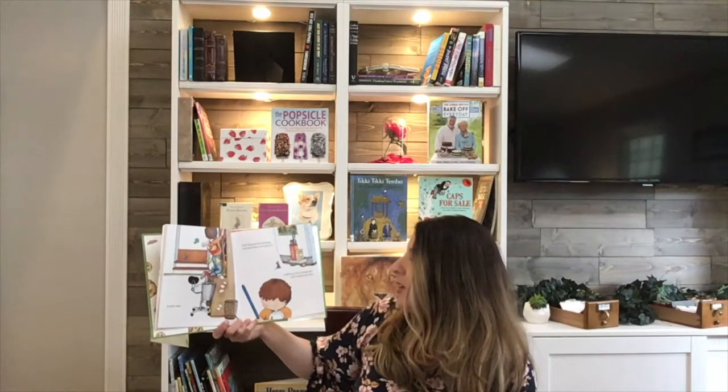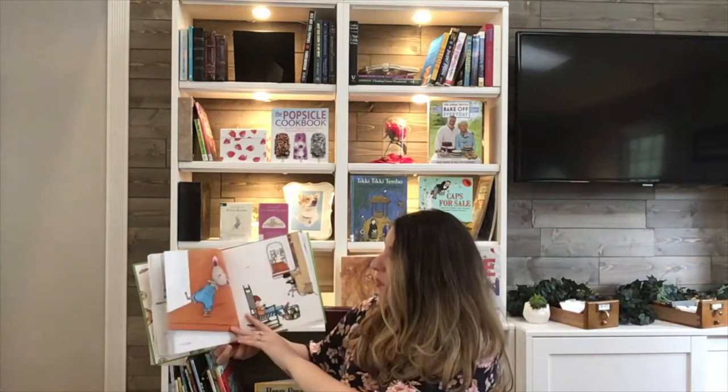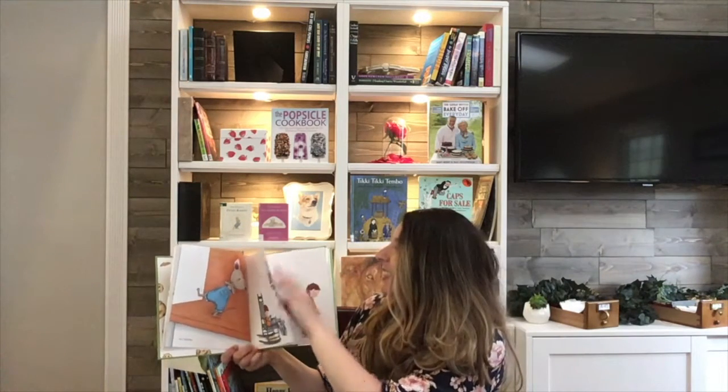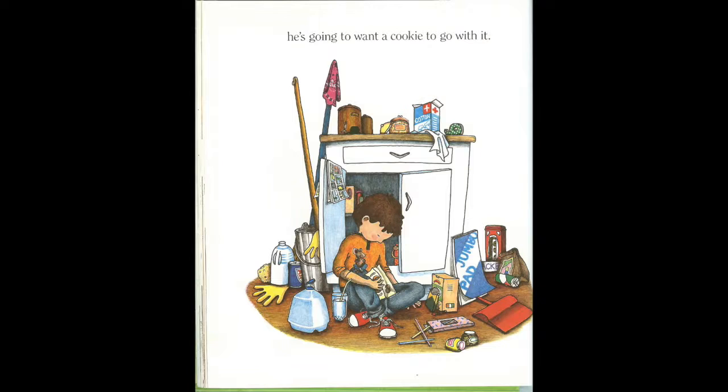Looking at the refrigerator will remind him that he's thirsty. So he'll ask for a glass of milk. And chances are, if he asks for a glass of milk, he's going to want a cookie to go with it. The end.